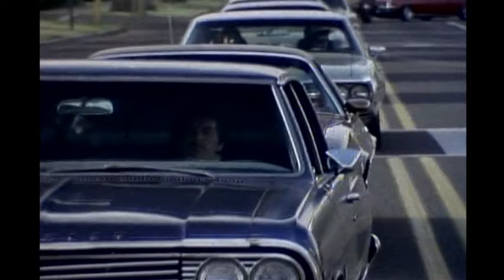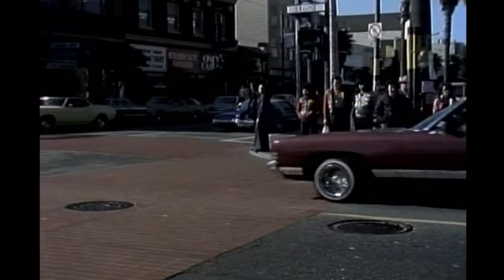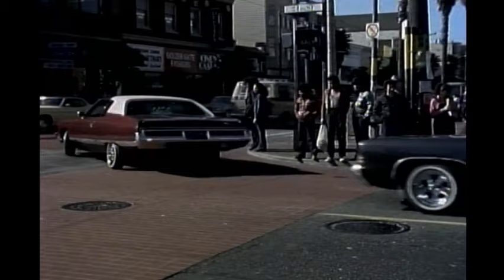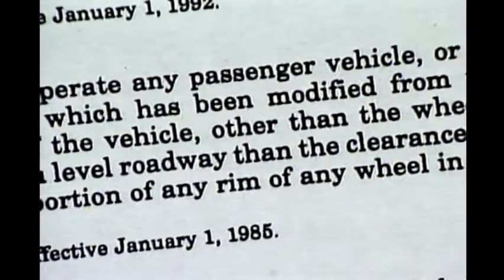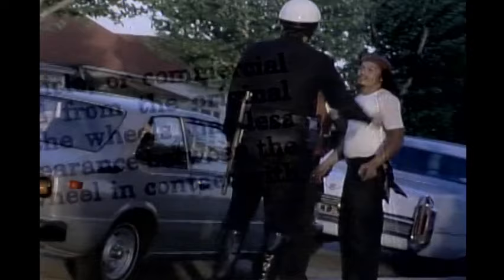We've got the Lowrider Lowdown from some of the best in hydraulics history. Necessity is the mother of invention. Lowrider hydraulics came out of a need for cruisers to evade the cops and vehicle code 24008. The law stated that it was illegal to drop your car below the lowest portion of your rim. Lowriders were cutting suspension coils and putting sandbags in the trunk to lower their car. Now, they needed to lower their cars by a push of a button.